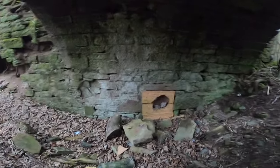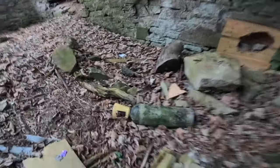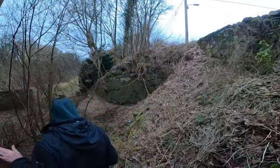Now look, there's been some sort of entranceway in there, or an opening of some sort. Maybe a ventilation. There's old gas bottles and stuff down here. Wow, what a scene of history, folks, and it's just random. It's like a bedrock seam at the far side.